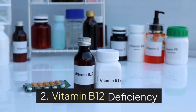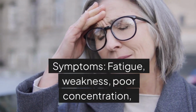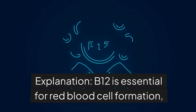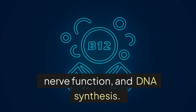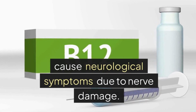2. Vitamin B12 deficiency. Symptoms: fatigue, weakness, poor concentration, numbness or tingling in extremities. Explanation: B12 is essential for red blood cell formation, nerve function, and DNA synthesis. Deficiency leads to anemia and can cause neurological symptoms due to nerve damage.